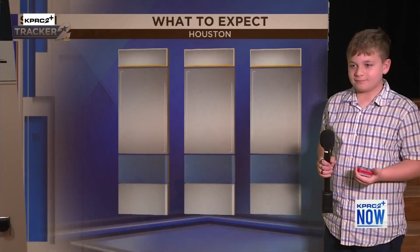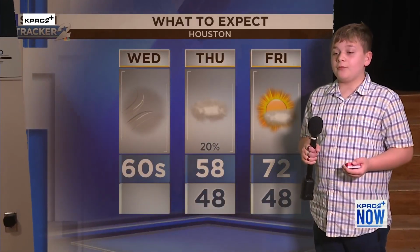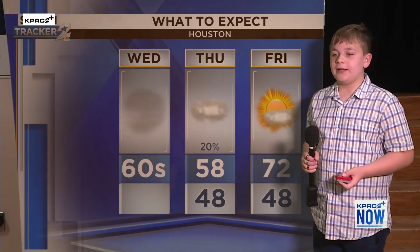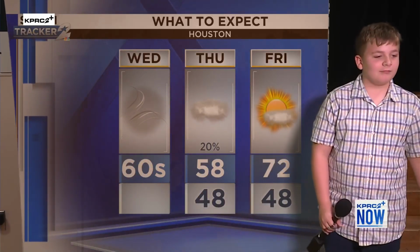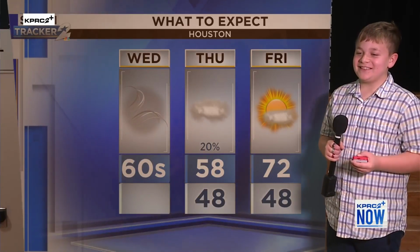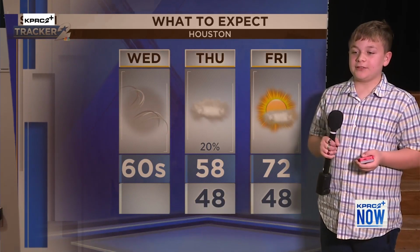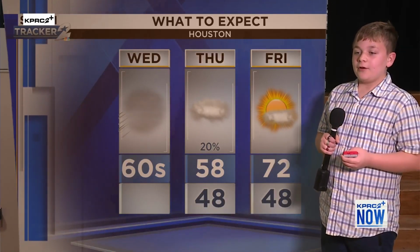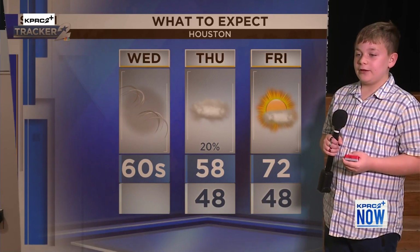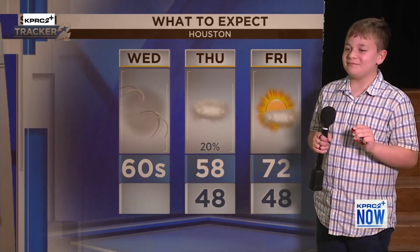Press the middle button. On Wednesday, tomorrow, it'll be in the 60s. And tomorrow it'll be 58. And the low is 48. On Friday, it'll be 72 degrees, going to 84. 48, my bad. 48.